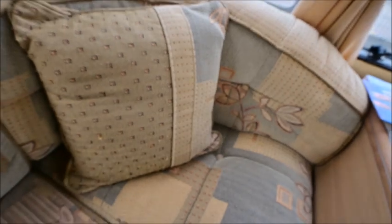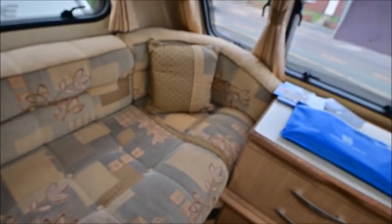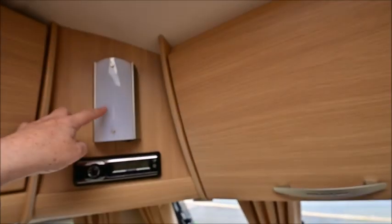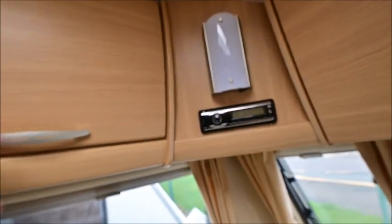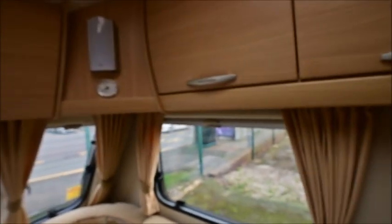Now, I sat around on this just before I started doing this little bit of clip, and it's nice and comfortable, but all this is sort of extra. You get these more on the Abbey GTS range. You've got the standard CD radio in there, you've got mains lighting, and you've got excellent deep lockers in here, and of course you've got the large high key roof vent in there, which you don't get on modern Tourers these days. But it's very tidy, it's very nice.